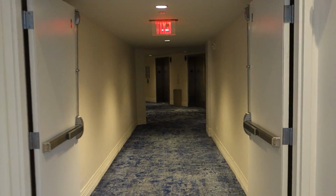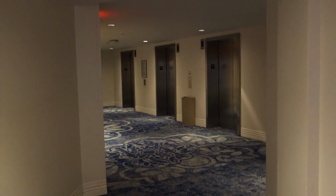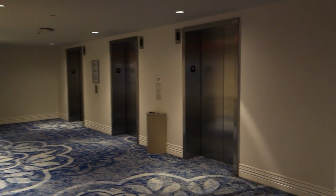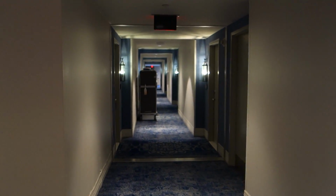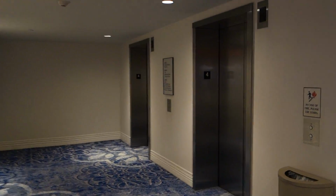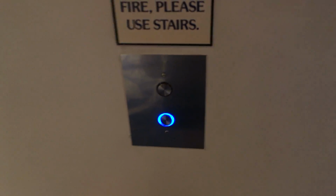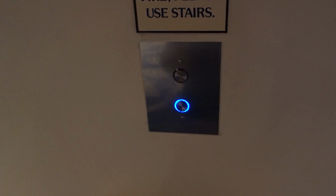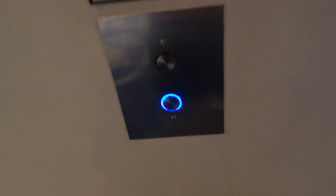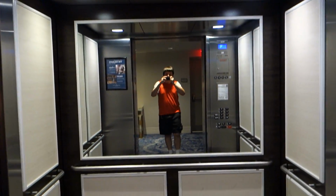These are gonna be the elevators here at Guest House 3 at the Loews Sapphire Falls Resort in Orlando. So hallway, directory. All right, let's call on Otis, newer Series 2. This one. Going down.